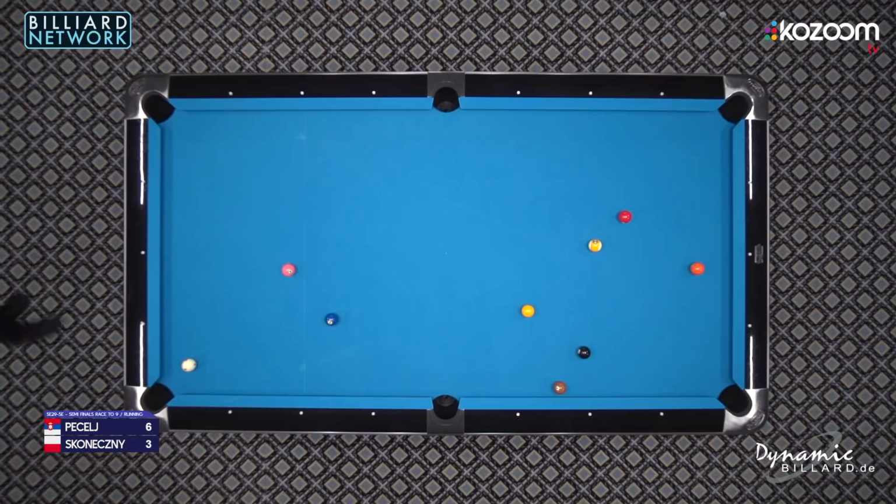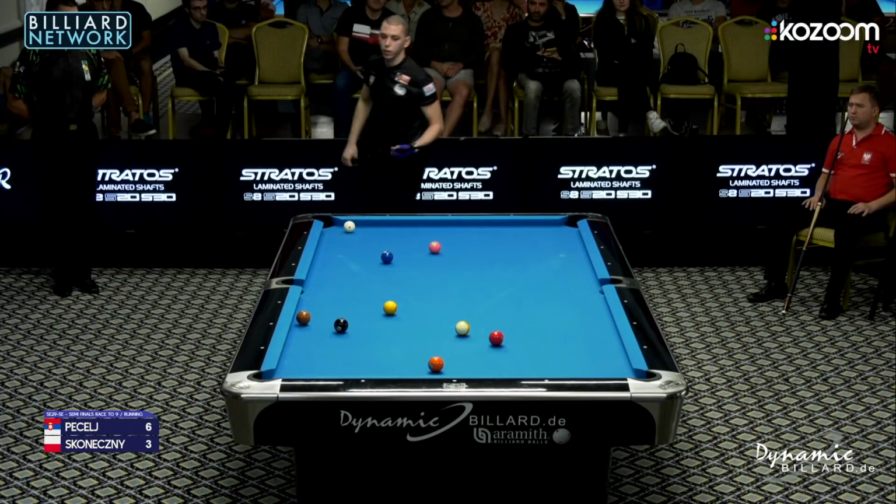But this table being so conducive, they have to do something to make the pockets trickier. He's going to play some kind of safe here.